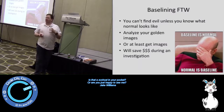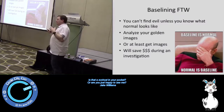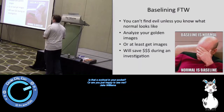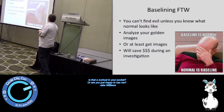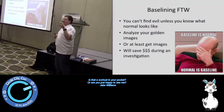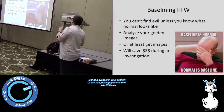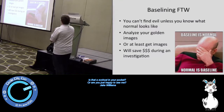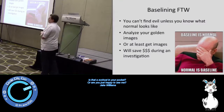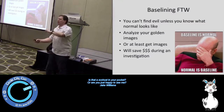Go back and grab an image of your golden image, right? Go back and actually take an image of that, grab some data from that golden image so you have something to compare against. You can at least start whitelisting the things, unless your attackers are in your golden image, in which case I cannot help you. But again, if they're not, come back in, grab an image of the golden image. It's going to save you crazy dollars during an investigation. Crazy, right? Absolutely nuts. And if you don't have a golden image, that's a whole separate problem.